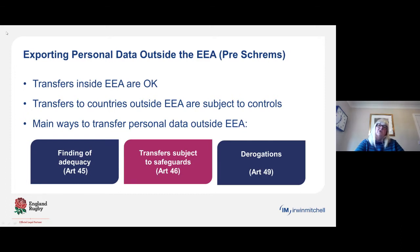Either the country concerned or the organisation concerned, an international organisation, can have what's called a finding of adequacy, or there can be safeguards, or, and these are regarded as secondary measures, there can be derogations, which are like individual exemptions, which we'll have a look at later. So, moving on to the next slide, let's look first at what's meant by adequacy.